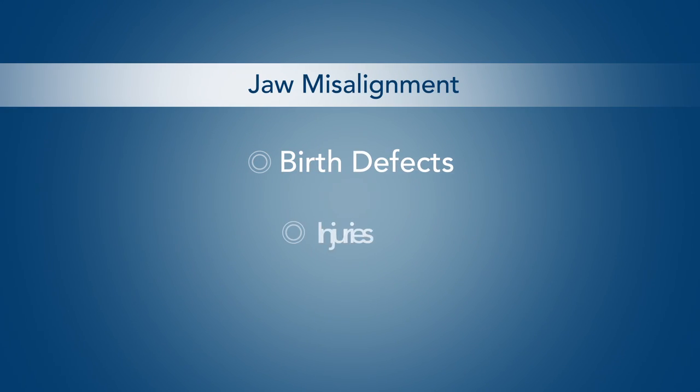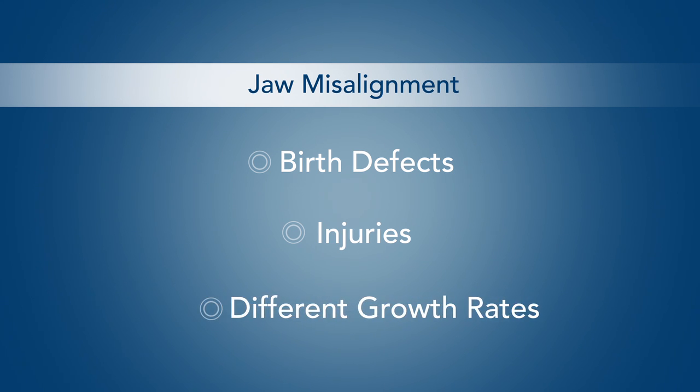However, corrective jaw surgery, performed by an oral and facial surgeon, may be necessary to correct a misalignment of the jaws. This can be caused by birth defects, injuries to the face and jaw, or because the upper and lower jaw grew at different rates.